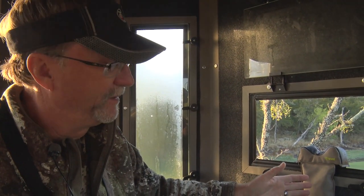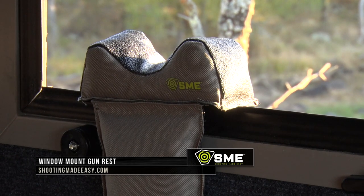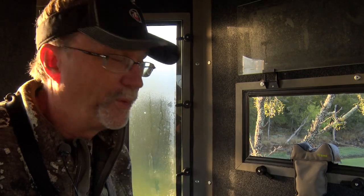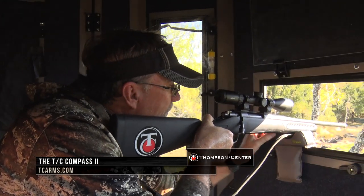A few things that I like to do when I'm in a box blind. I like to have a small shooting bag with me, and sometimes I'll even go bigger, but I just carry it in my backpack to put in the different windows that I think I'm going to shoot out of. Now, that doesn't mean I'm not going to be shooting out one of these other windows, but this is my primary window, so I keep it set up right here.